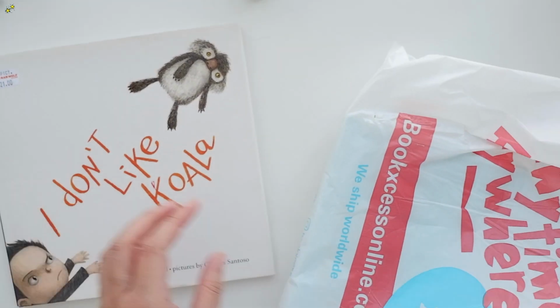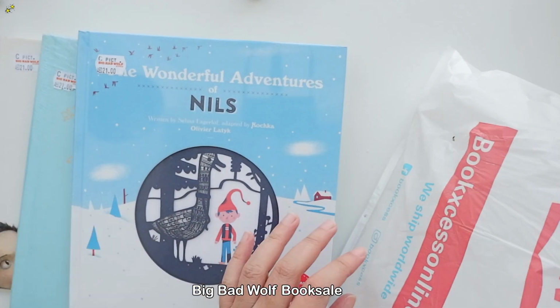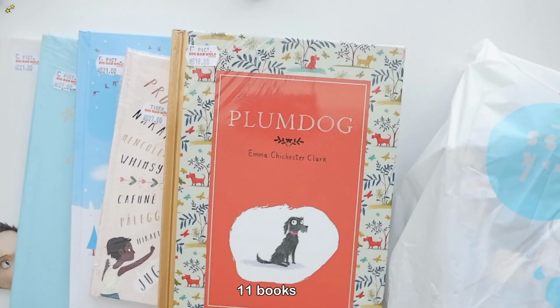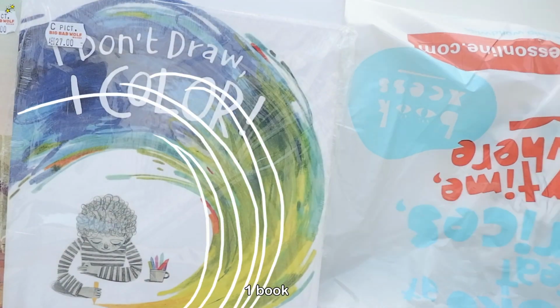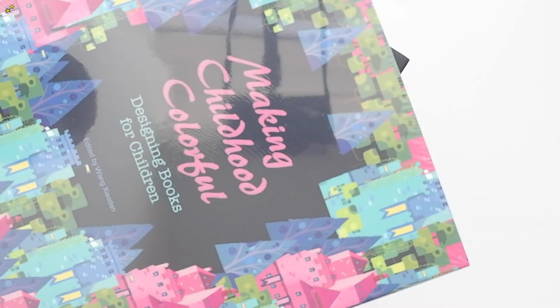Hi everyone! I'm excited to share with you the books that I got from the Big Bad Wolf book sale here in Dubai. It was from the 10th to the 20th of October. My friend and I went there twice, and the first time I got 11 books, and the second time I only got one book because we went back mostly for the chocolate dipped churros, and they had a stall there.